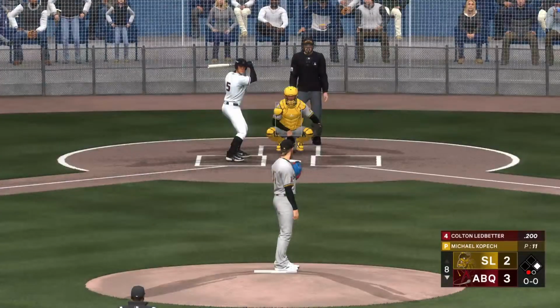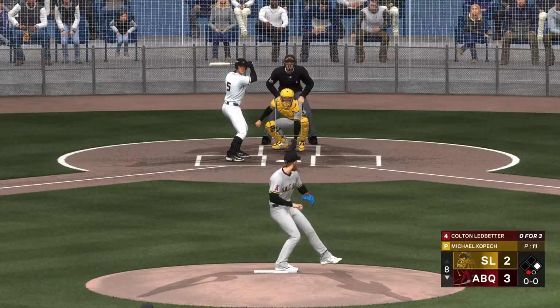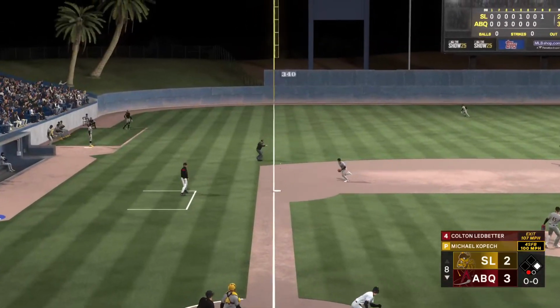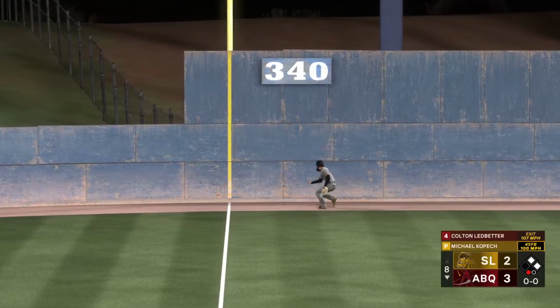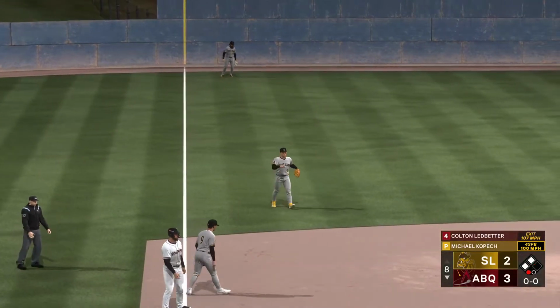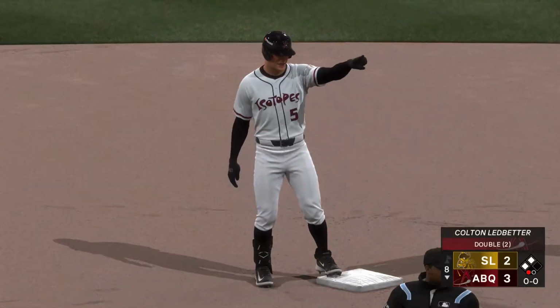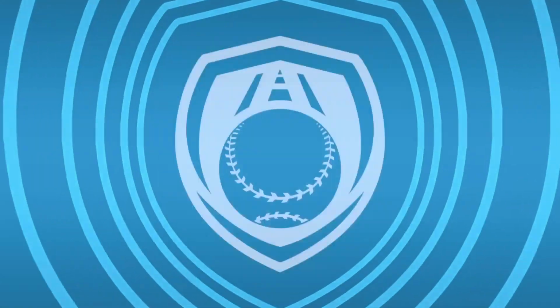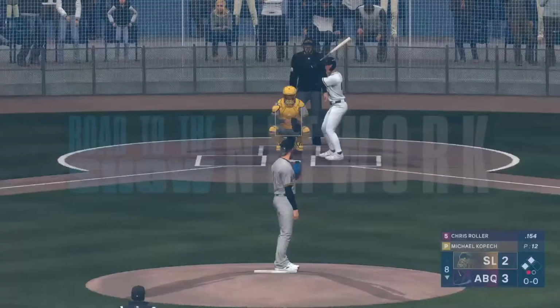And now, Colton Ledbetter. Struck out on just 3 pitches the last time up. Grounder to the left side, and it stays fair. Round second, headed for third. Into second with a double, and they've got something brewing now. No question, he came up ready to hit. He was right on top of that pitch. Jumped off the bat, and the double was a pretty clear possibility right away.